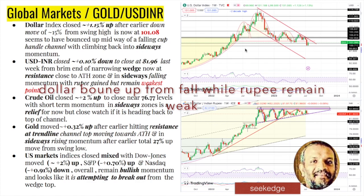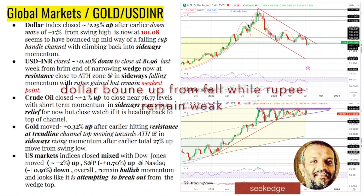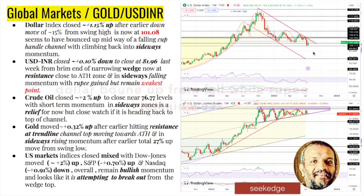The possibilities are there. But it's in a parallel channel, a trend cup and handle part, and the last move was a bounce up after a big fall that happened earlier. A 15% fall has happened from the previous swing high. So the dollar has strengthened last week, but otherwise it has been dipping for several months now.